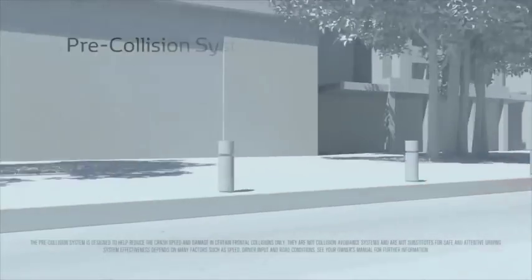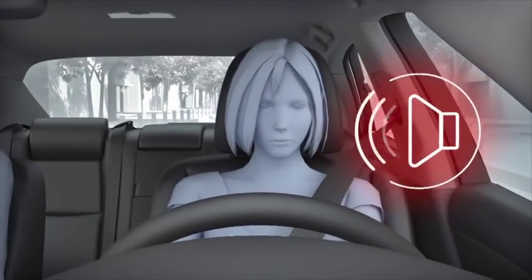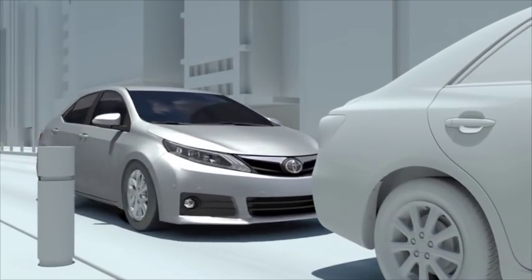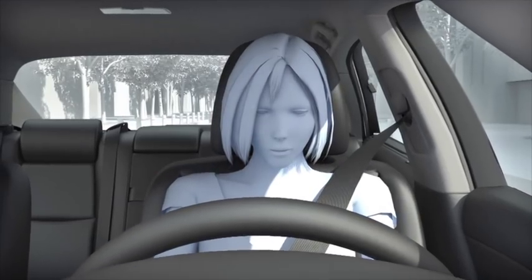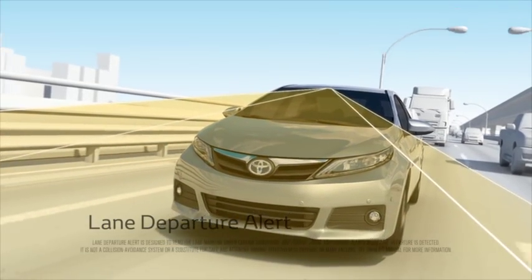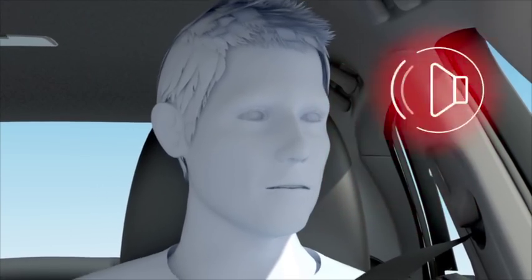The pre-collision system can recognize potential collisions in advance under certain circumstances and supports your braking action in slow or high-speed situations, helping to give the driver peace of mind behind the wheel. Lane Departure Alert warns you if you unintentionally cross out of your lane.